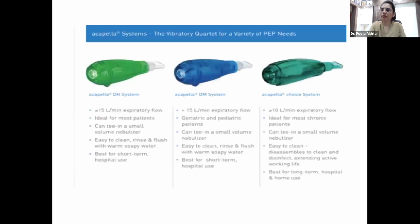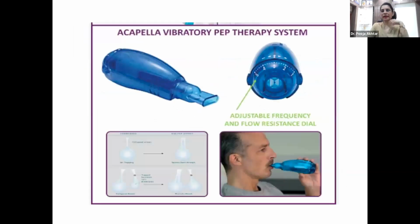Most commonly used is the Acapella choice for chronic lung disease patients. For geriatric individuals, you can go for low flow systems, less than 15 liters per minute. And for ideal patients, those who are healthy, but because of certain post-operative care or because of abdominal weakness or abdominal surgeries, such patients with no lung disease, but you need to clear up the mucus, so you can go for a high flow Acapella device. So this is what the Acapella device is.